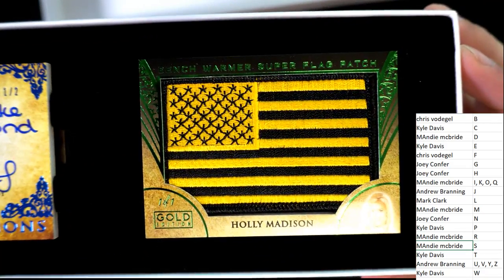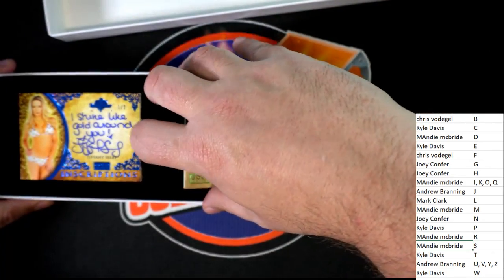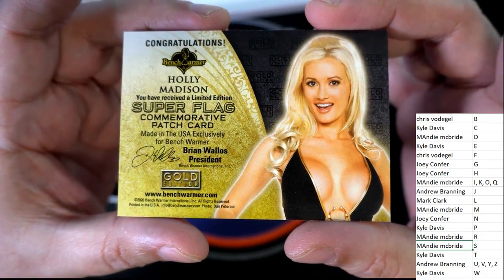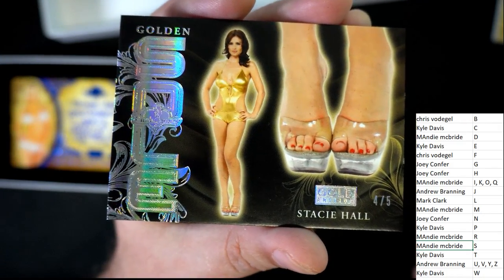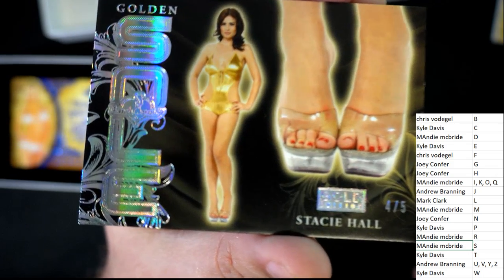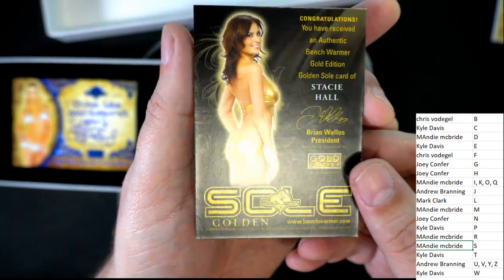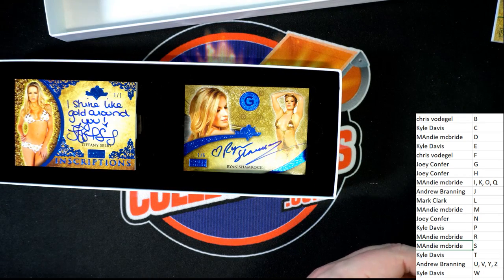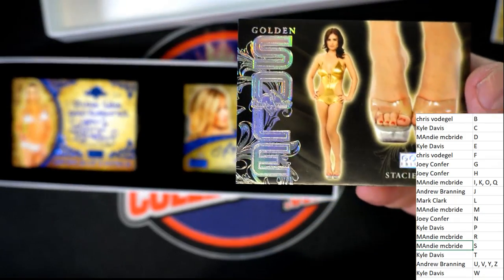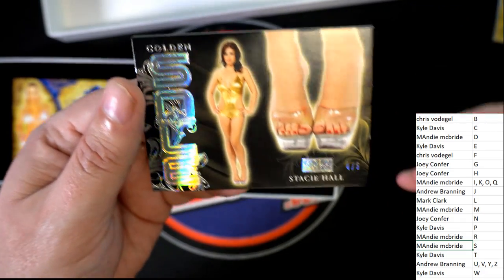And then this America patch, Benchwarmer Super flag patch. Very nice super flag patch. So we got some great stuff coming out of Benchwarmer around here. 4 of 5, Stacy Hall. Nice one. Congratulations with the Stacy Hall. Golden Soul is what this one is called. Golden Soul.